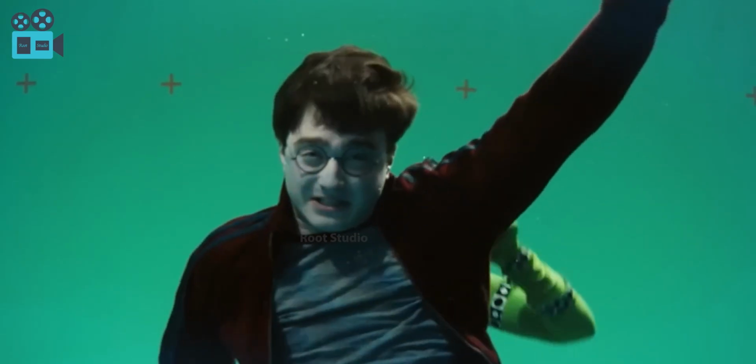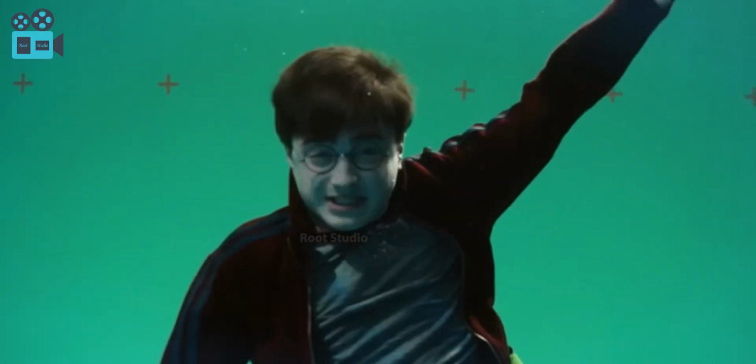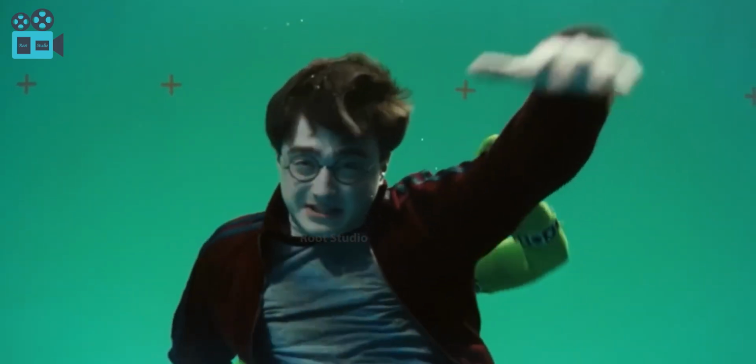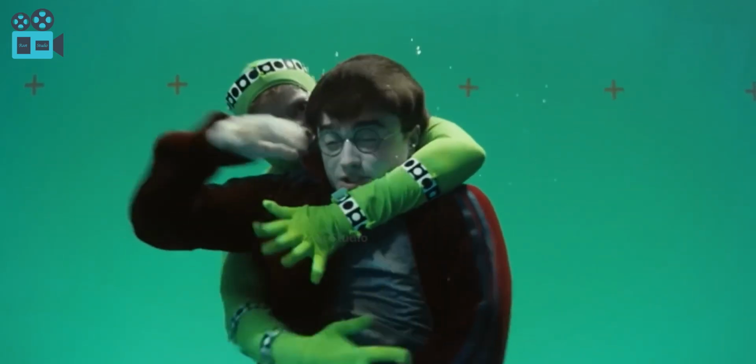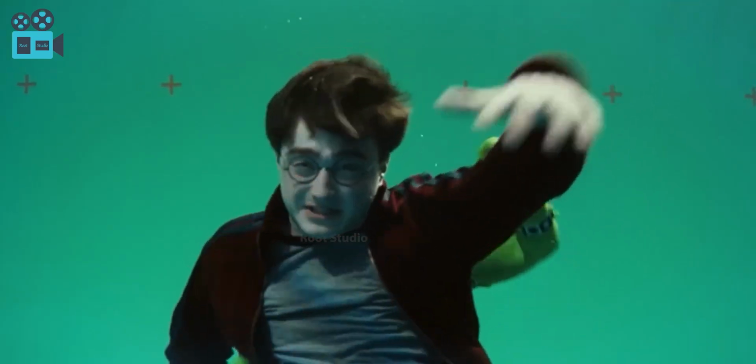And then comes the haunting imagery of Harry being dragged into the water by the Inferi. On set, Daniel Radcliffe performed this with stunt performers who physically grabbed and pulled him down to simulate the struggle. These performers were later digitally erased and replaced with CGI Inferi. This combination gave the scene a grounded physical realism. Daniel's frantic resistance and contact looked completely real while still delivering the otherworldly terror of the Inferi army.